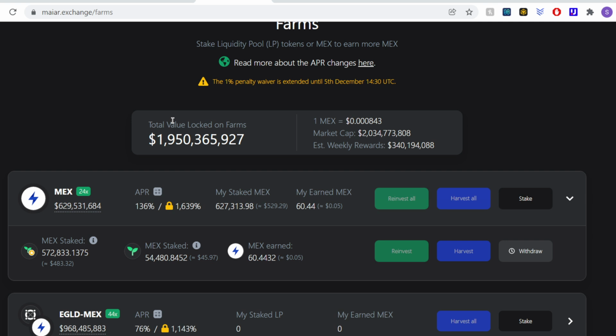We'll go into the chart in a second, but the MEX token, the Maiar wallet, by the way, as it expands and as it gets more and more token options on here, I'm adamant this is going to be one of the top exchanges in the world.